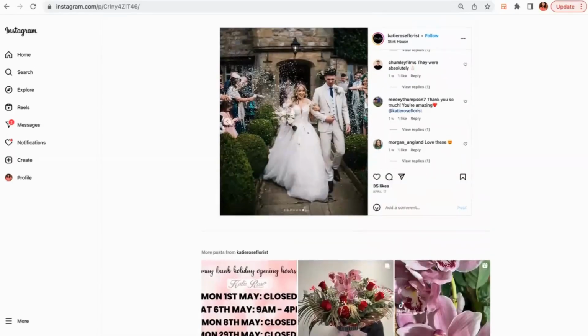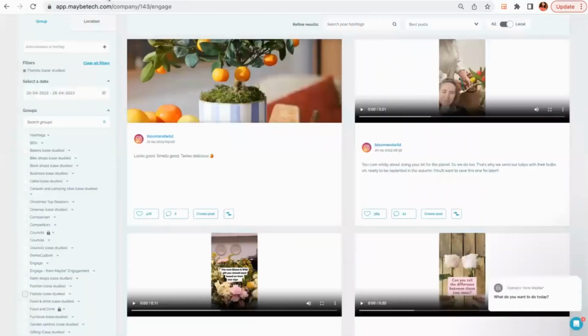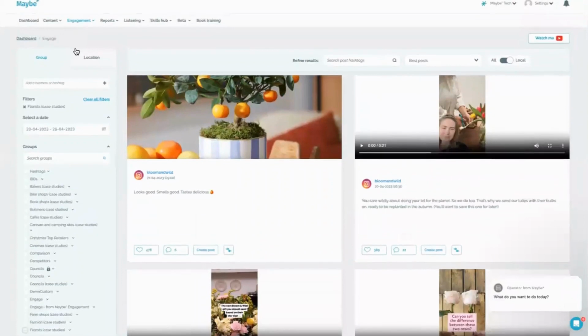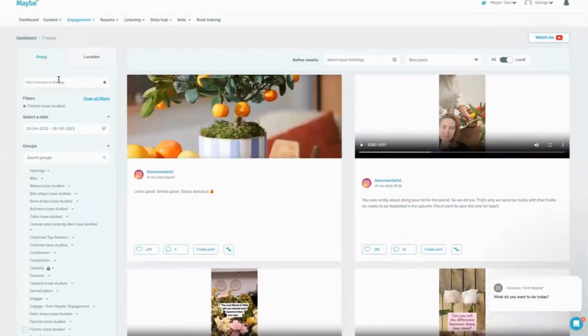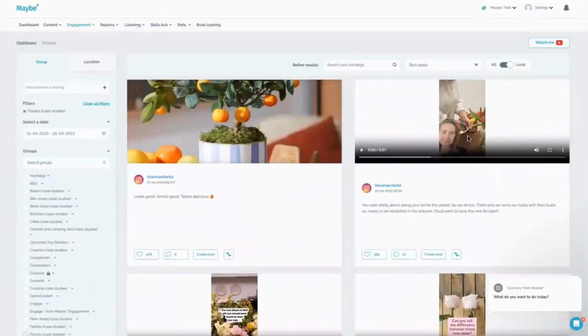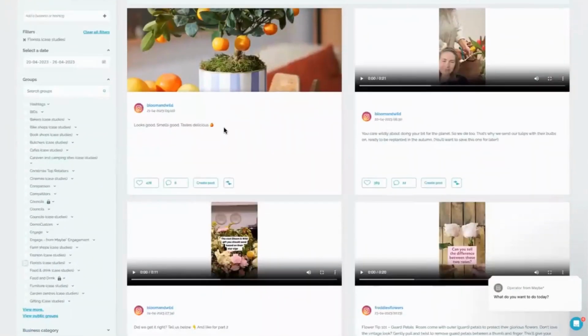Now, if I was these guys, what I would want to do is ensure that I was engaging with photographers, suppliers, wedding venues, event planners, that kind of thing. So I would go to Facebook and go to groups, and I would create a group. So I would put in things like that photographer, the wedding venue, it might be bridal shops, anything like that. And then when you add in a group, basically you click on the group like I've done here with Say Florists. And then within here, you would start to see all of their most recent posts.